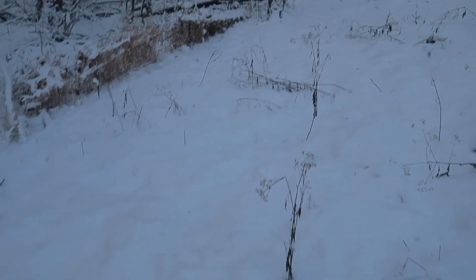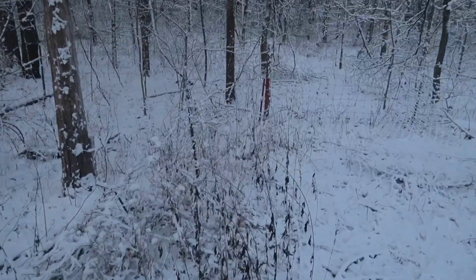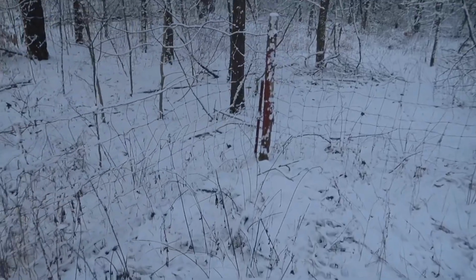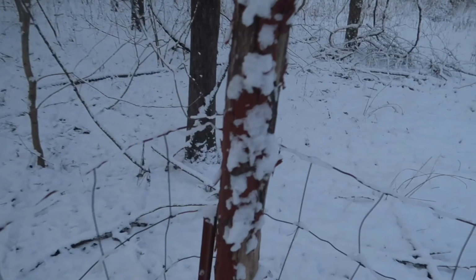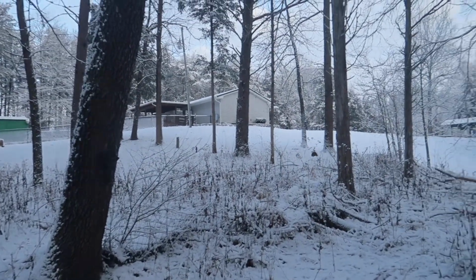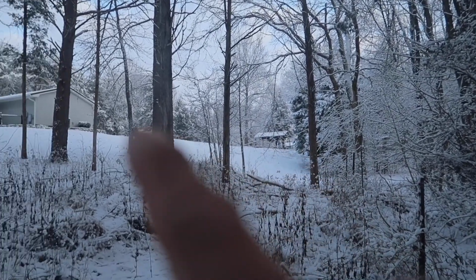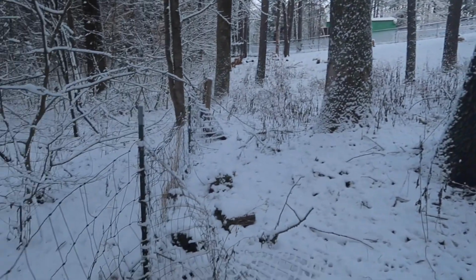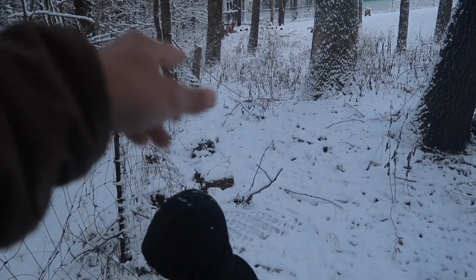Pretty deep. So this red post right there marks the far corner of my property. So there's my house. That's the chicken coop. There's the hill where the kids slide down. So I got this back corner that I'm also gonna work up. Clear all this fence.